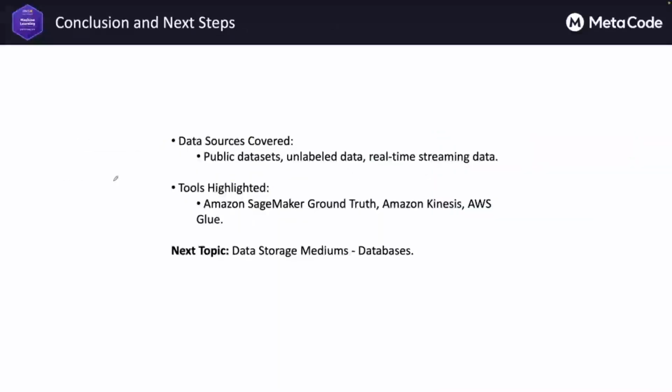In this lecture, we have taken a deep dive into identifying data sources for machine learning. We have covered both public and private data sources, highlighted the value of AWS public datasets, and discussed tools like Amazon SageMaker Ground Truth and Mechanical Turk for efficient data labeling. Additionally, we explored real-time data ingestion with Amazon Kinesis.